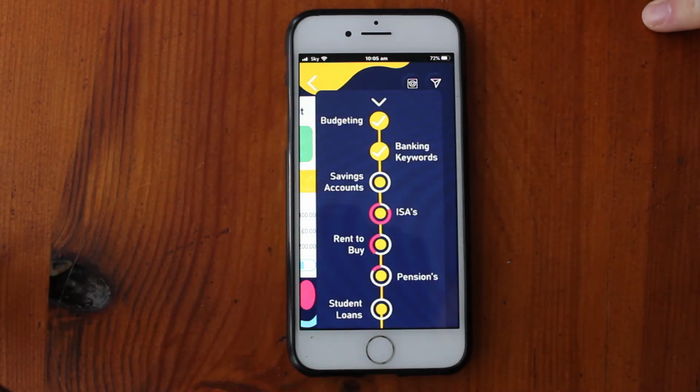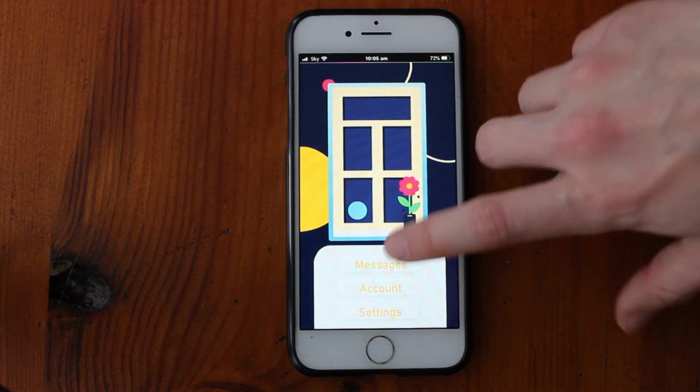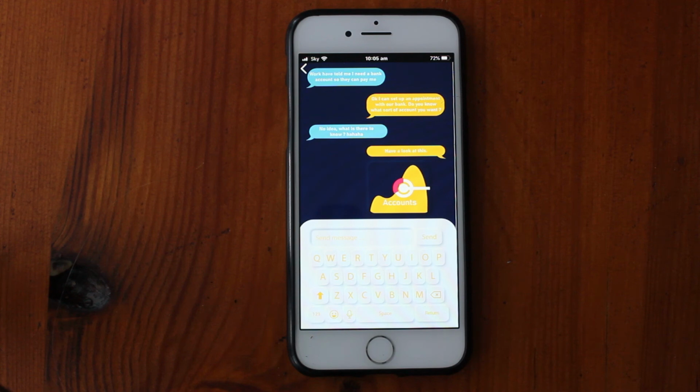Tier 1 includes all access, including the tutorials they've done and the money that they're saving. Again, this is the opposite side of the messaging system, so the parent can advise tutorials they think might be useful to their child.